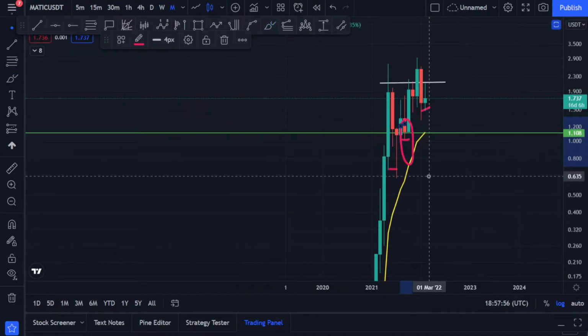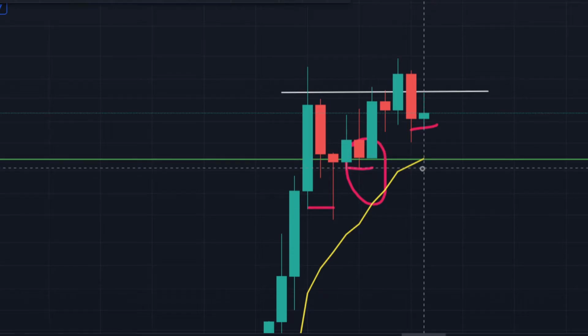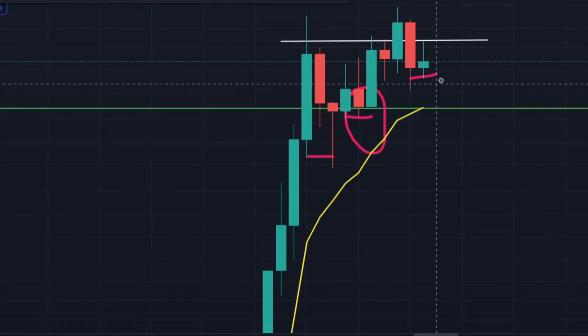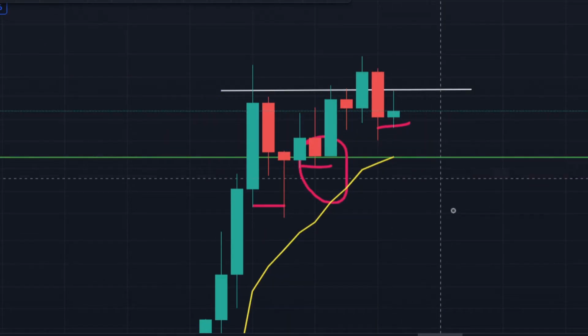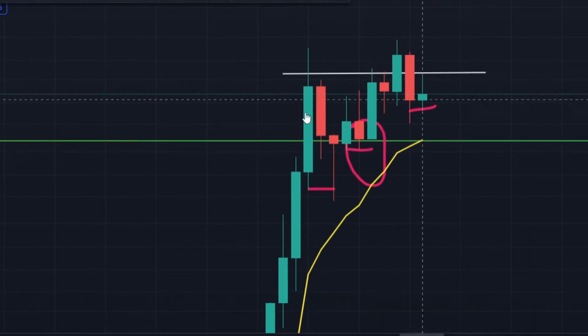Because if we go to the monthly time frame, you can clearly see we haven't ever closed a monthly candle below it. So keep this in mind. This is a very important level for us to be above. And you can clearly see the 20 moving average is coming very close to the price action. And I like whenever the 20 moving average is coming close to the price action, because sometimes it can give it a little bit of a push to go up. But let's see what happens.